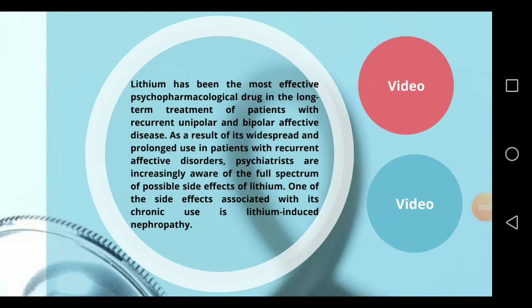Lithium has been the most effective psychopharmacological drug in the long-term treatment of patients with recurrent unipolar and bipolar affective disease. As a result of its widespread and prolonged use in patients with recurrent affective disorders, psychiatrists are increasingly aware of the full spectrum of possible side effects of lithium. One of the side effects associated with its chronic use is lithium-induced nephropathy.